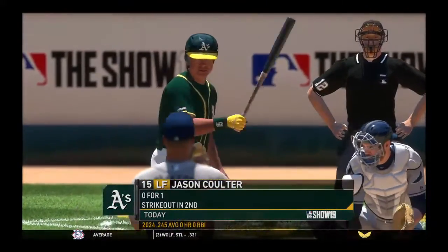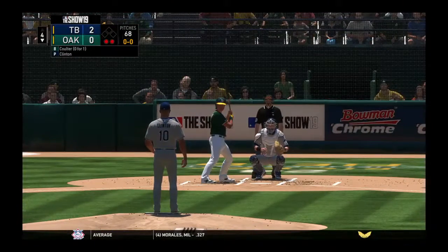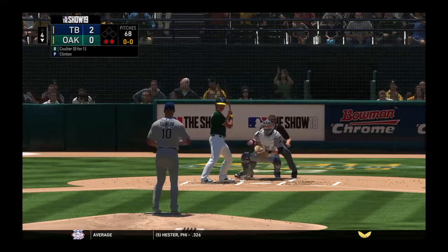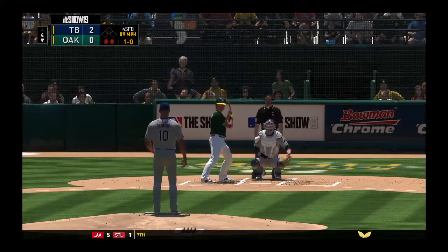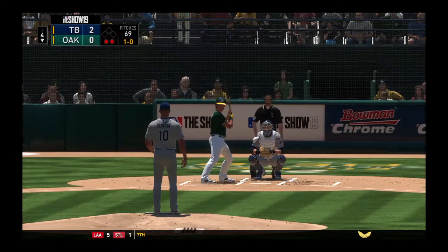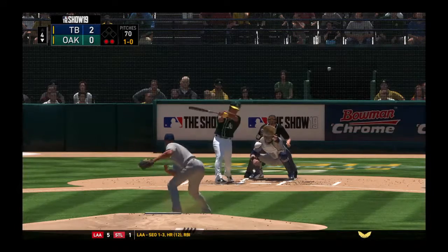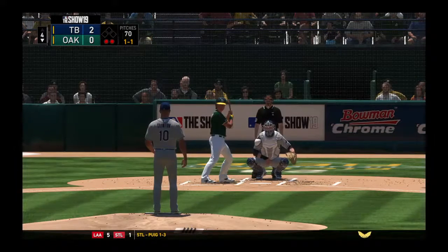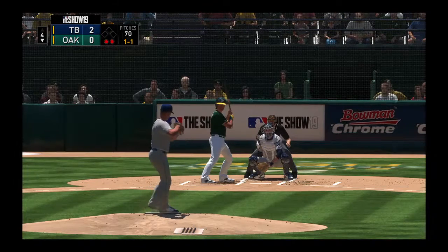Standing in, Jason Coulter. The left fielder, Jason Coulter. First offering on its way. And this one's down off the shoe tops. 1-0. Fouled off. No runs, 2 hits, and no errors in the ballgame for the A's so far.